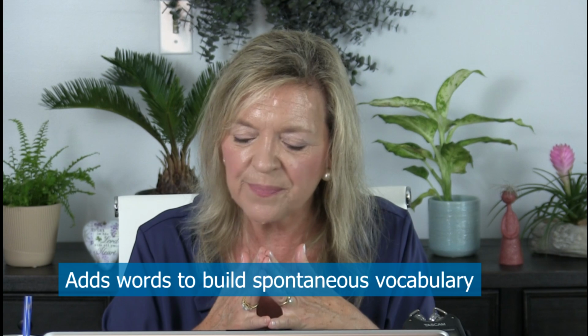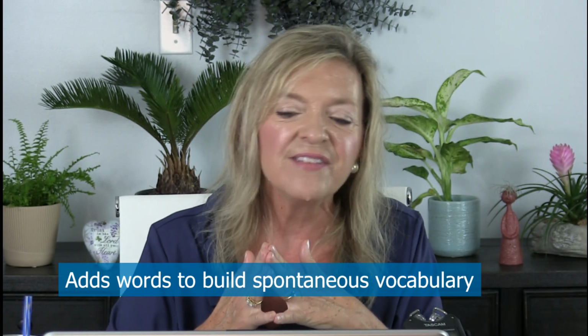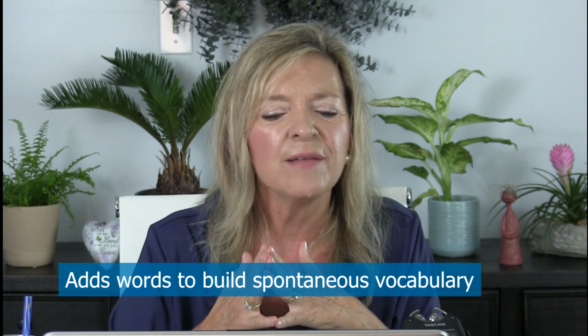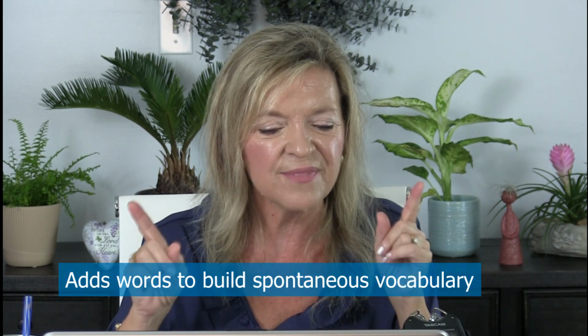Let's move on and talk about the next milestone: adds words to build spontaneous vocabulary. This is when we know that a child is on their way to talking, and we know that language explosion is building. So let's look at some data here.